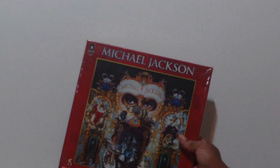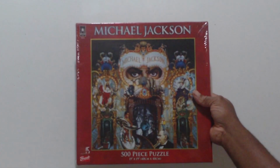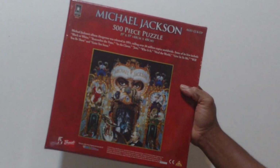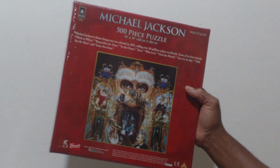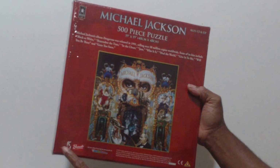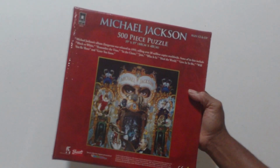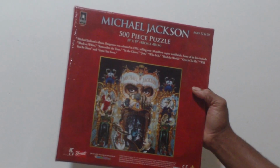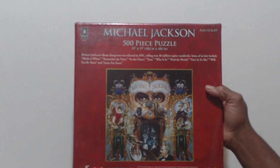The next thing we have is somebody that everybody knows. This is Michael Jackson, and this is a 500-piece puzzle. It's still in the plastic and everything, as you can tell, and you can see it's made by Michael Jackson because it has the moonwalk symbol on it. We're going to put this online, and we'll see exactly what this puzzle does.